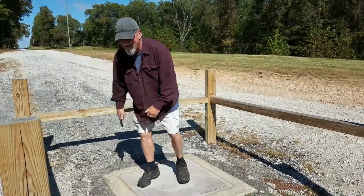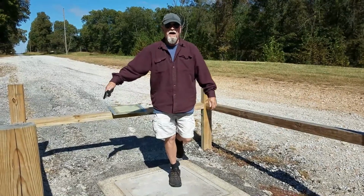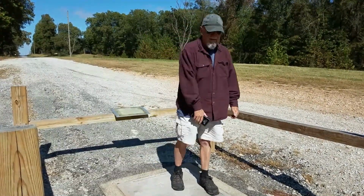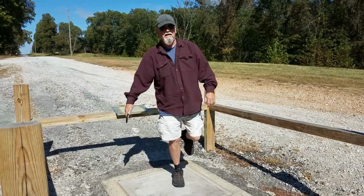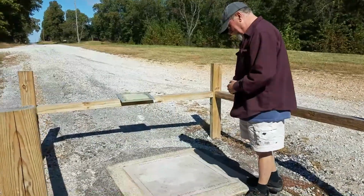Ed is standing on the point where Kansas, Missouri, and Oklahoma come together. The tri-state point for Kansas, Missouri, and Oklahoma.